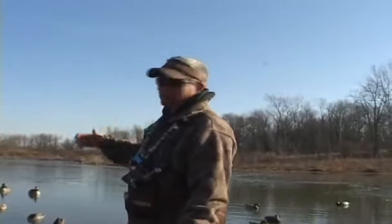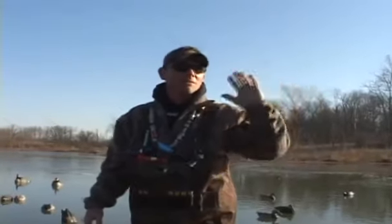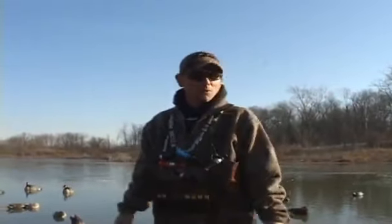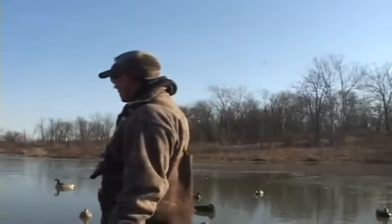We had a single goose come in here. We've seen a ton of geese. The one morning we chose to duck hunt, we've been covered up in geese, and this is really not a good place to work geese down here. You can see there's a lot of woods around this pond and whatnot.